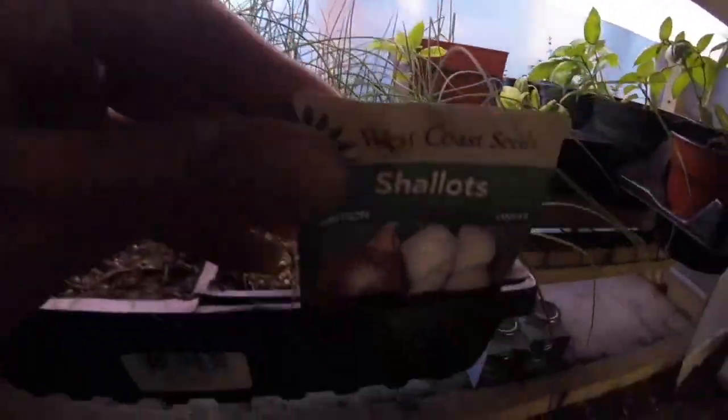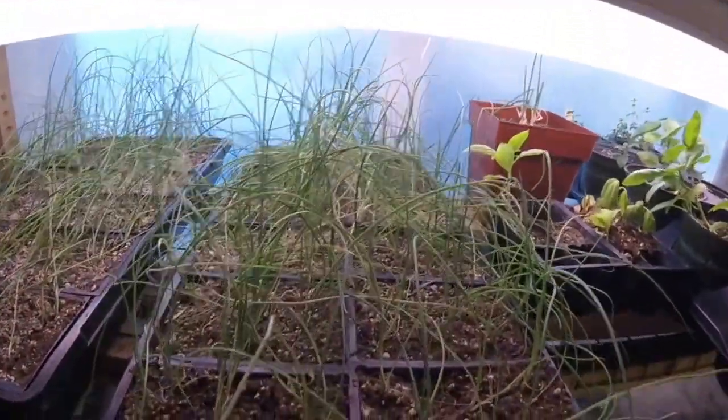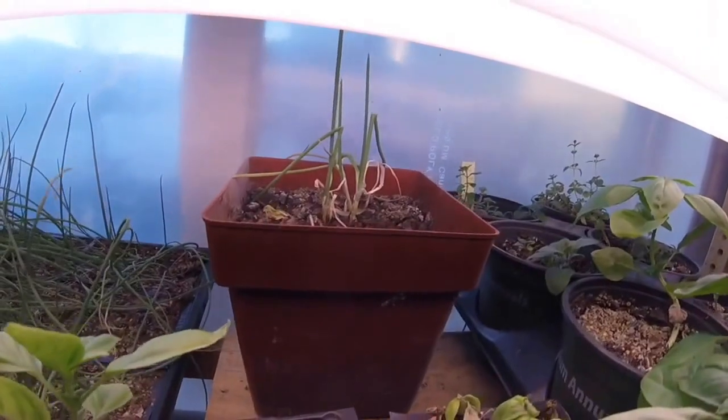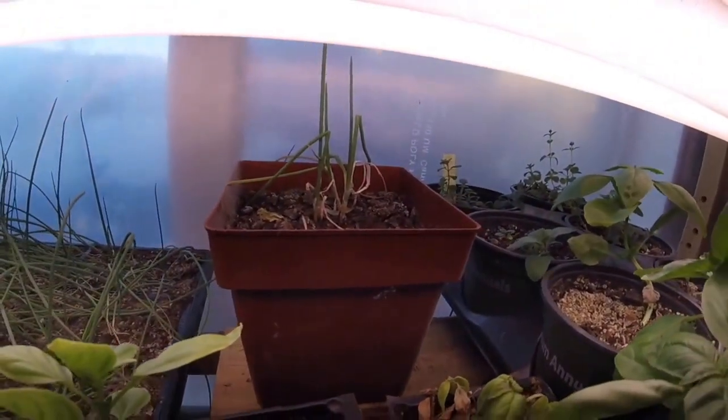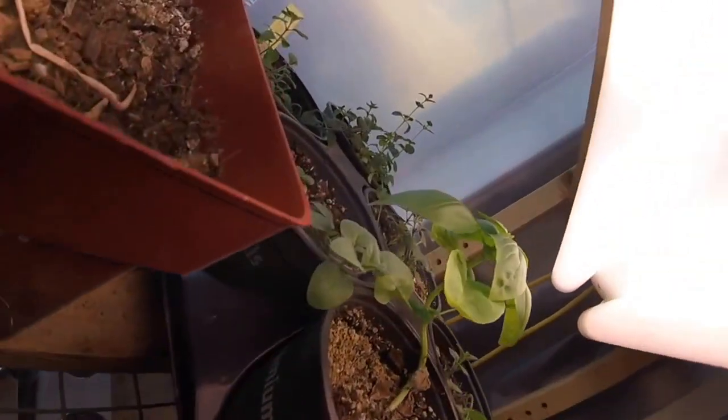And our shallots, Ambition variety. And these are actually looking pretty good. I'm not too disappointed with those. That's an Egyptian walking onion, so we'll see how much that does for walking. And then into the herbs.